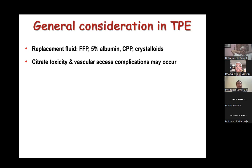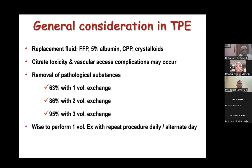Again, in some institutes, when I was at PGI Chandigarh, we used to do this plasma exchange by fresh frozen plasma, right? Even at SGPGI, we used to do it by fresh frozen plasma because albumin was costly and fresh frozen plasma was quite cheap, right? Now, to reduce the citrate toxicity, what we do, we start the calcium infusion during the procedure, right? And this is the rough guideline.